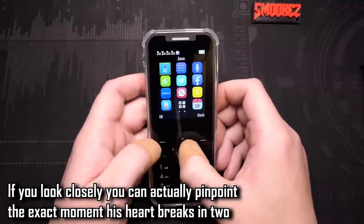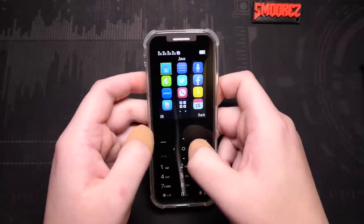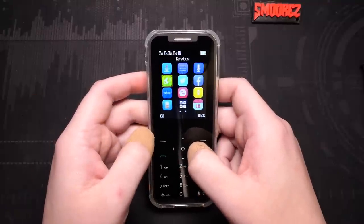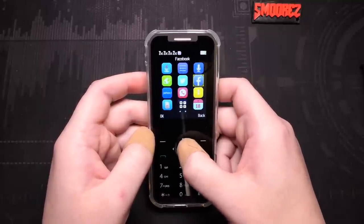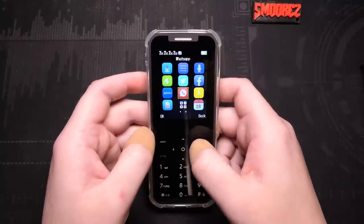Really? Why? Does it actually have to have a 2G connection to open up Java? I'm going to try and install a Java game when we get to File Manager. Profiles we've already taken a look at. Sound Recorder, well, you've already heard the microphone quality with the video test. Services is internet service, which I can't do anything there. Twitter, not available. Facebook is not available. Yahoo is also not available. And WhatsApp is also not available.